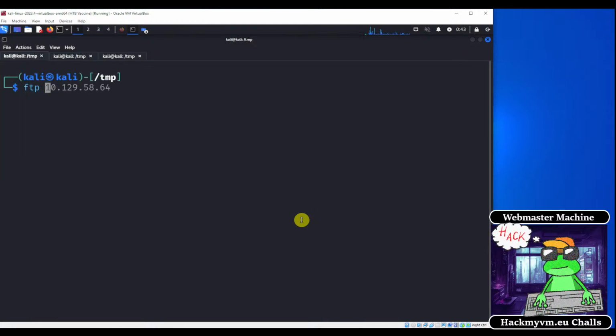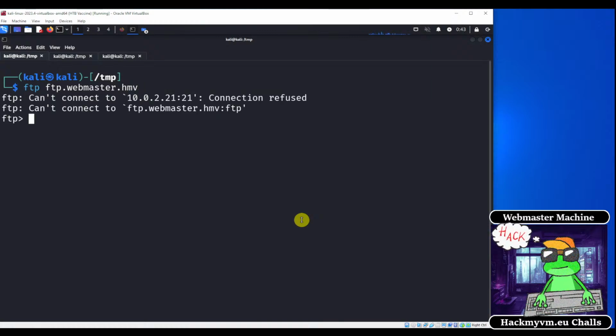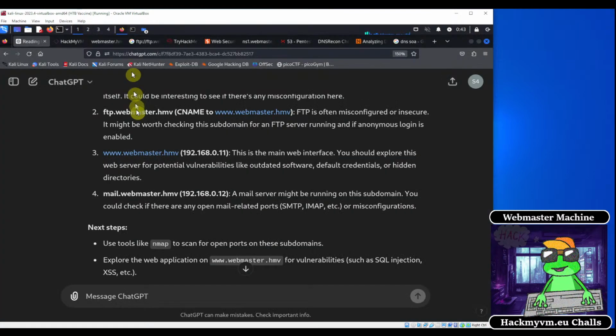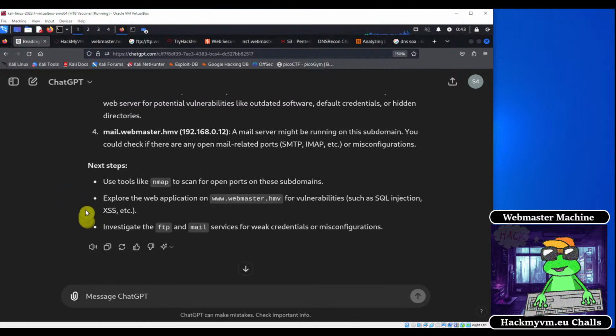So we can do FTP against ftp.webmaster.hmv and see if for some reason we're able to get in. We can't connect. Okay. All right. So that doesn't quite work. So we can explore the web application, investigate the FTP and mail services for credentials and misconfigurations.